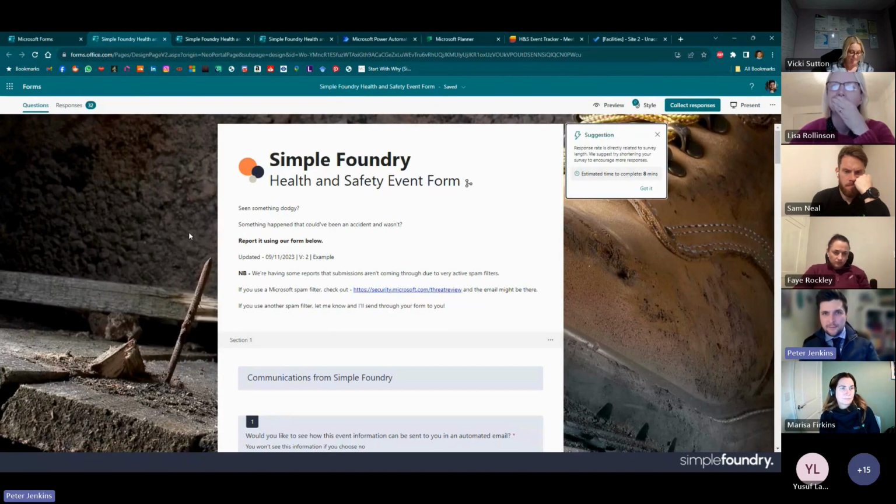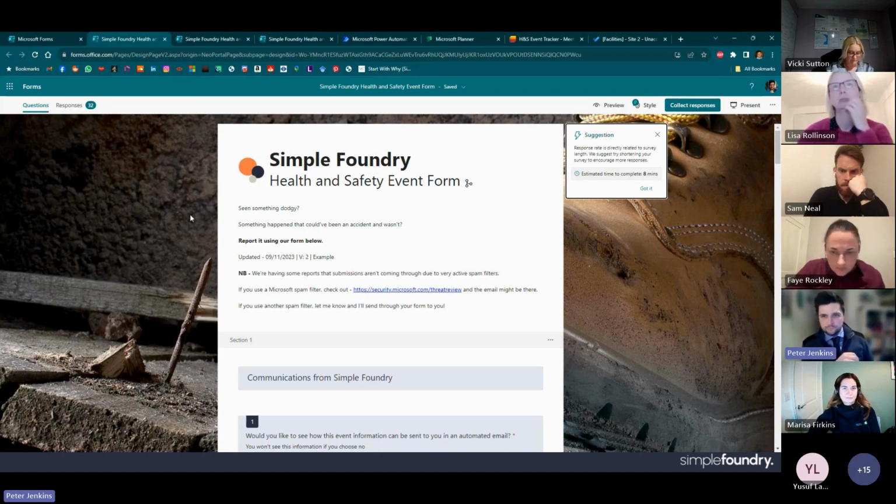Without wanting to get people to raise their hands using the raise button, for those of you with the cameras on, have you used Microsoft Forms before, by any chance? There's a small show of hands. Cool, nodding heads, right, amazing, perfect. So some of you might be familiar with some of these bits already, which is really good.